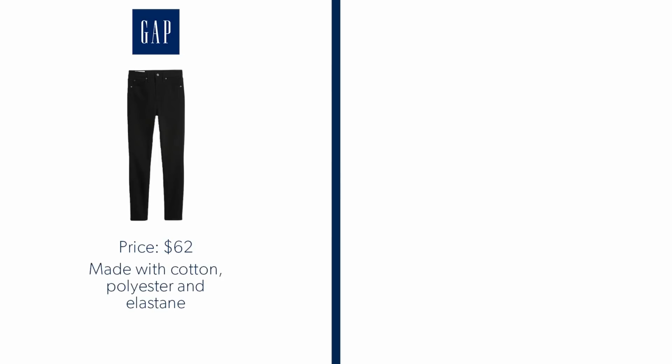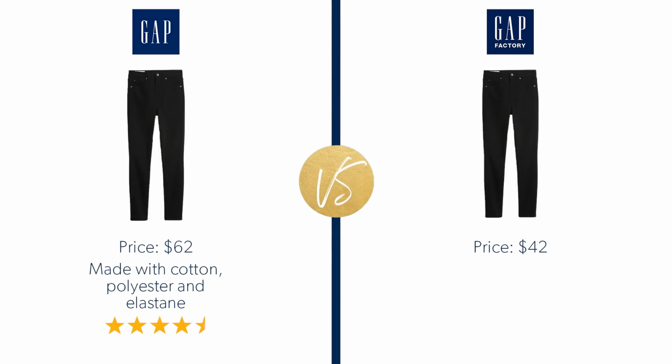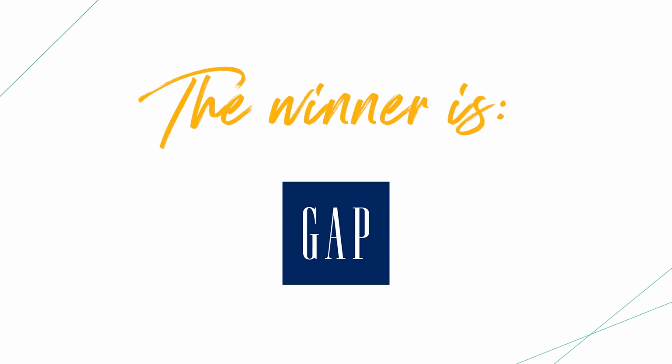Let's look at high-rise skinny jeans. So at Gap, they're $62, and made of cotton, polyester, and it gets 4.5 stars. And the reviews say that it's flattering, but a little stiff, one review said. Perfect waistline, my new go-to jeans. So pretty great reviews. Now Gap Factory is $42 and mostly made of cotton and gets 4 stars, and the reviews say perfect fit. We're gonna give the winner though to Gap because of the higher reviews.